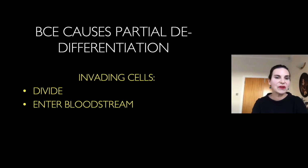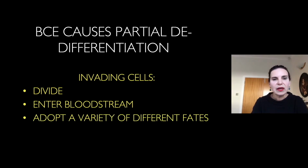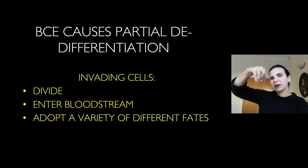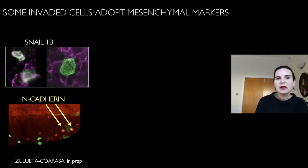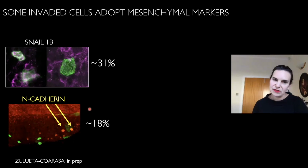We also could see them very readily getting into the bloodstream. And then we also saw them adopt a variety of different cell fates that were sort of surprising to us. So what we felt is that these cells, as they're invading, are pinching off and becoming partially dedifferentiated. We could almost call it an epithelial to mesenchymal transition, but not all the cells, in fact, were becoming mesenchymal. We stained for a mesenchymal marker SNAIL1B, by RNA in situs or with an antibody to E-CADHERIN, and we could see that some of the cells were adopting mesenchymal phenotypes, but it was only a portion of these cells that were doing so.